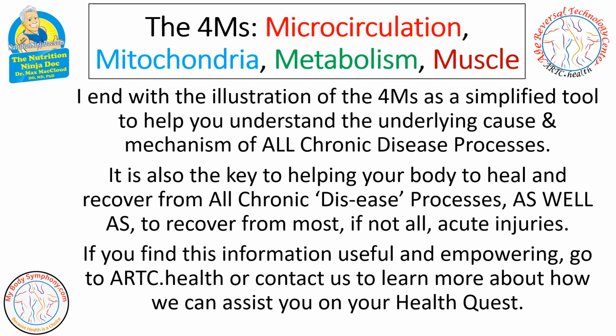I end with the illustration of the 4M's as a simplified tool to help you understand the underlying cause and mechanism of all chronic disease processes. It's also the key to helping your body to heal and recover from all chronic disease processes, as well as to recover from most, if not all, acute injuries.